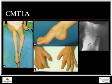This is what high arch and hammer toes will look like. They often have very thin legs, especially below the knees, and their hands are also thin and atrophied, so they have trouble opening jars, buttoning, and so forth. And the nerves in their neck can be enlarged.